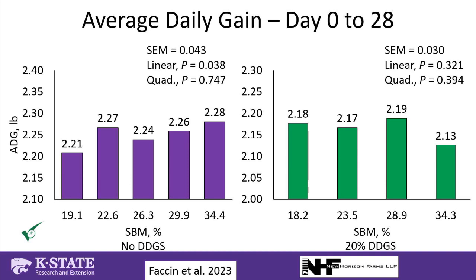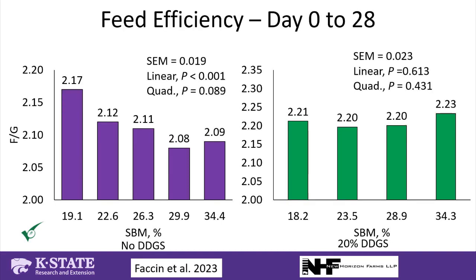Again, like average daily gain, we saw an improvement in feed efficiency with increasing levels of soybean meal in our home farm with no DDGs, but when we fed DDGs in the diet, we saw no improvement in terms of feed efficiency. And so this begs the question, are we seeing the feed efficiency response due to increased energy in soybean meal replacing corn, or is it an amino acid response?